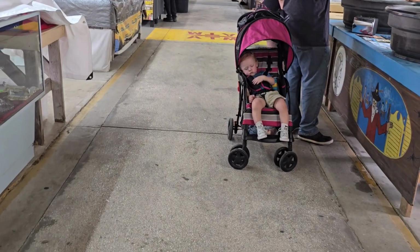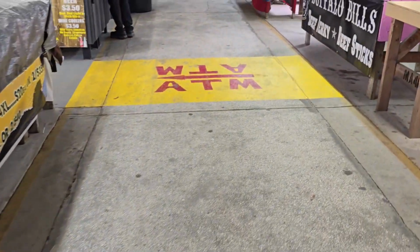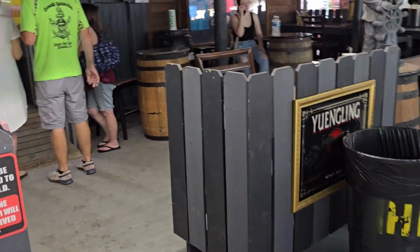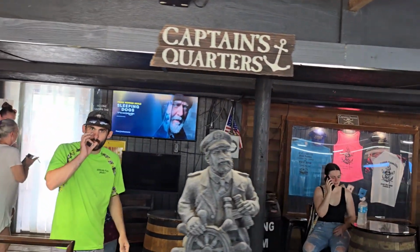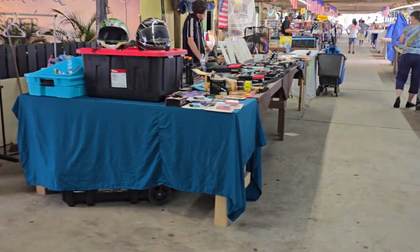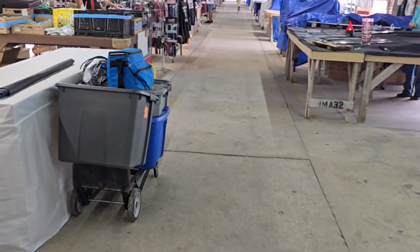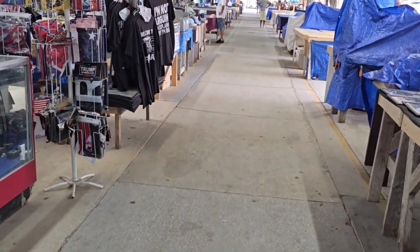See what the heat will do to you? It'll wipe you out. Captain's quarters. I've been known to stop there once in a while. Another thing about Florida flea markets, they all sell beer. Not in Pittsburgh, though.